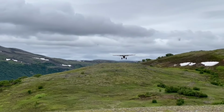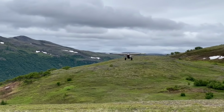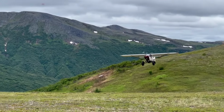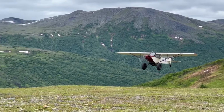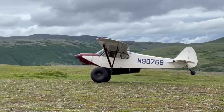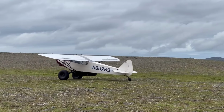This was the next day. We did some mountain flying, and I'm going to play this clip twice. The second time, I'm not going to talk over it, but I'd like you to listen to the throttle inputs I'm doing to get the plane to have a very light touchdown. This was our second day of flying, and I felt like I had improved night and day.